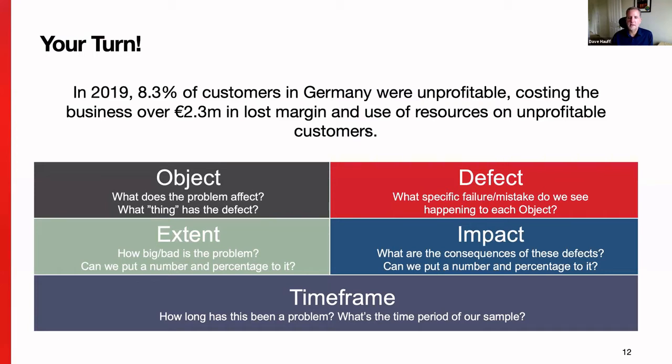Fabulous. Okay, so question number one was, what is the object here? 58% of you chose the customers in Germany, which is indeed the correct answer. That's the thing that's moving along on the conveyor. Customer number one, customer number two. Oh, and by the way, it's the German ones. German customer number one, German customer number two. Quite a few people also chose costing the business over 2.3 million euros in lost margin. Sometimes people choose that because we mix up the word object with the word objective. So what is my objective? Well, it's actually to save that money that I'm wasting here in lost margin. So it's not uncommon for that to happen. But really what's going through the process is a customer.